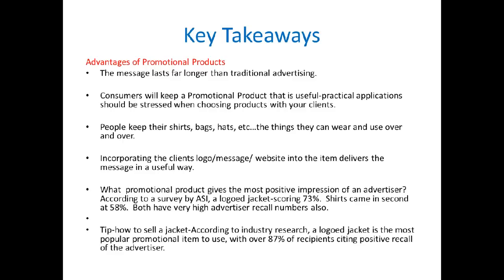You include your message with your promotional product, so you would obviously have the logo, perhaps a message or a tagline, and a website that will keep them coming. Sometimes you will also see a QR code these days on the promotional product as the imprint so that you can use your phone and go right to their website.